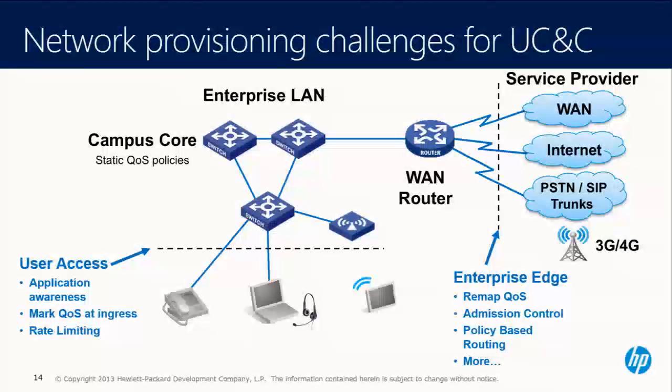And by doing this now, the only place you really have to worry about is at the access layer, identifying the right application type and marking that. And then from the rest of the network, you're simply honoring that throughout the network. The other place where there's a lot of issues is right around the WAN, right here at the enterprise edge.